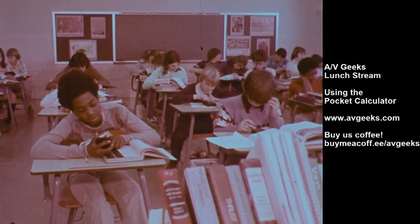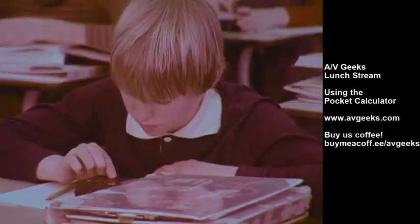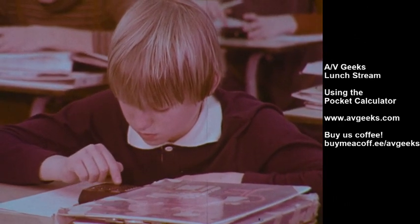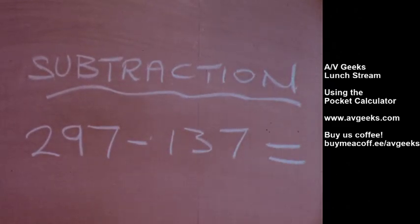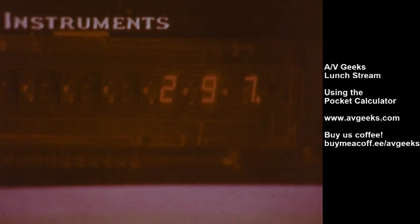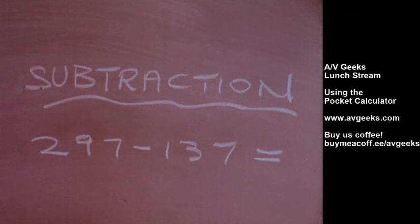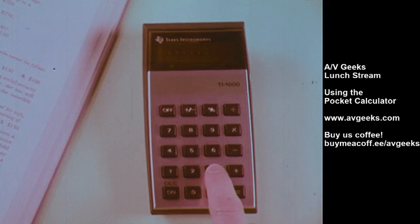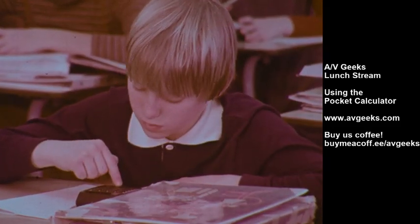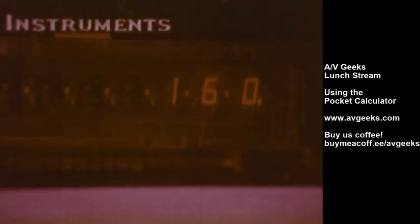Now that you've mastered adding with the pocket calculator, we can move on to the next function, subtraction. But remember, before starting a new problem, always press the clear key to get rid of any numbers that may be stored in your calculator. Subtraction is done the same way as addition, but using the minus key instead of the plus. To work this problem, we enter the first number, 297. To do this, you press the 2 key, 9, and the 7. The number you've entered, 297, now appears in the digital display. Since this is a subtraction problem, you press the minus key. Next, enter the remaining number, 137, by pressing the 1, 3, and 7 keys in that sequence. The number 137 should appear in the display. Now all you need to do is press the equal key, and the answer appears in the display as 160.